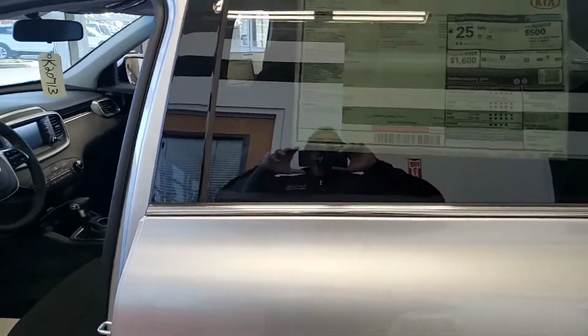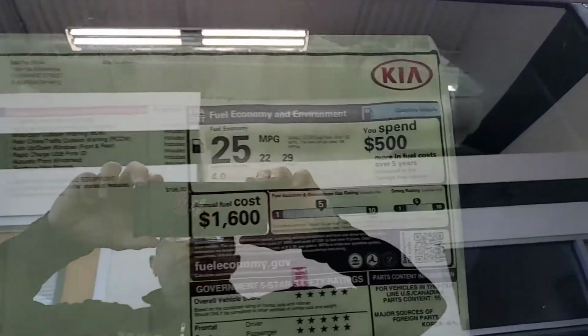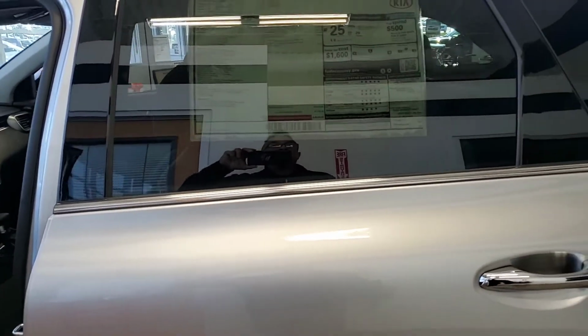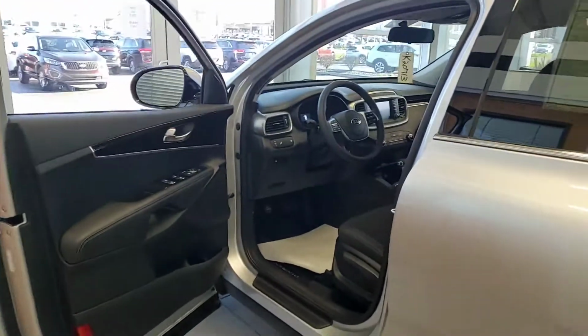I'm going to also open the door here, go over a few things with you. Just want you to take a look at the sticker. It might be kind of hard to see right now, but you see the gas mileage is outstanding. It's 29 miles per gallon on a highway. Now, it depends on where you're and how you're driving also.